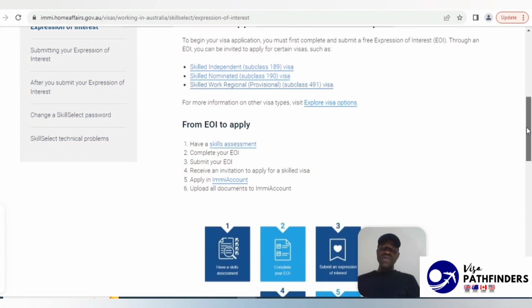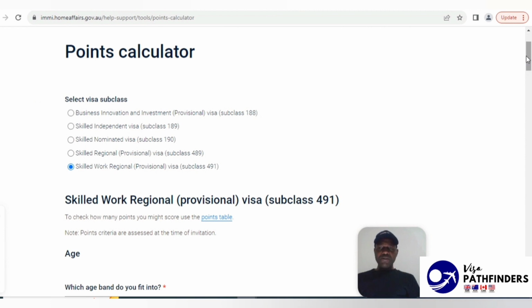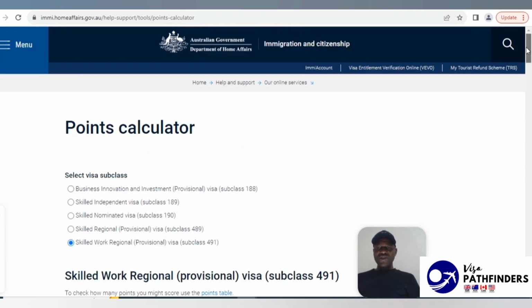So in terms of how it works in terms of the flow: you have your skills assessed, then you complete an EOI, you submit the EOI, you receive an invitation to apply. That's for a skilled visa. You apply on your email account and you upload all your documents. Then this is kind of what it looks like in terms of an organogram, in terms of the point calculator. So you can just use this.